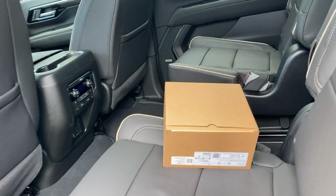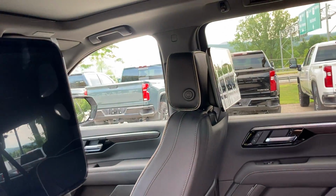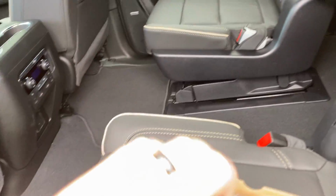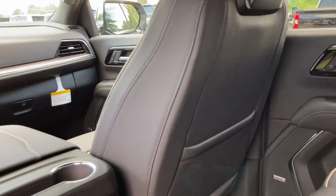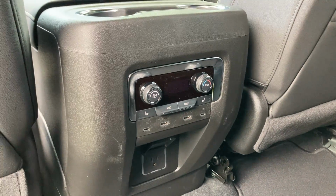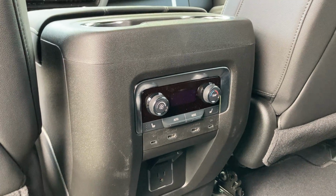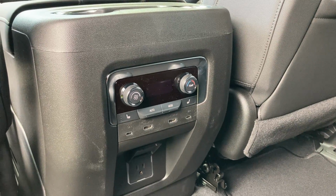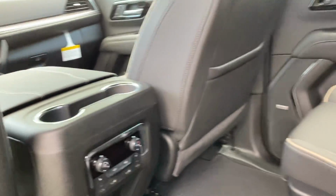You do have your captain's chairs here in the back seats, as well as the mounted screens here on both the driver and the passenger side. And in the box here, you're going to have the headphones that go along with that. Kangaroo style pouching on both the driver and the passenger seat there. You do have your climate control here. Plenty of options of charging. You do have two HDMI cables there, two port Cs, as well as a 120 down below. Heated seats as well for both of the passengers there.